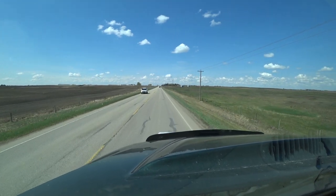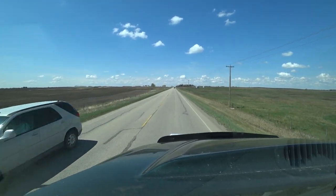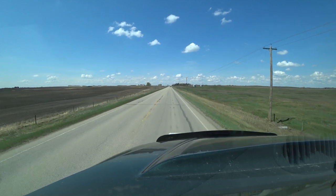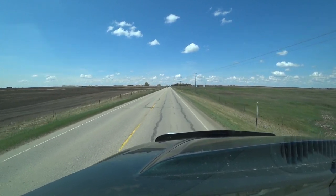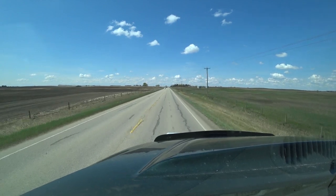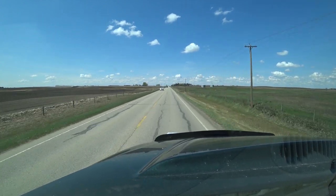Sure, our trailer stays out of the ditch. In 7.5 kilometers, turn right on Highway 2 South. Totally hit that post though. Just one of those plastic posts.